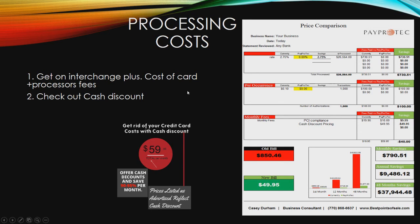We actually have a program called Cash Discount, which is huge. It's a game changer in the industry because basically you take your bill and you just pay $50 a month. You're able to do this by offering a discount for cash, and you charge each customer for their transaction. So you pass on those fees basically. So on a $10 transaction, a customer would pay an additional 35 cents. Now, as you know, in a restaurant, you're going to be looking at over 1,000 transactions a month. Those add up for you, but if you choose to pass those on to each individual customer, you can save hundreds. So that's an option as well.